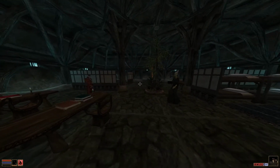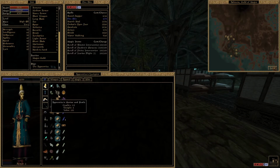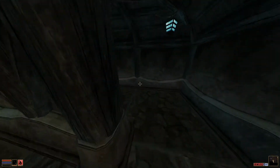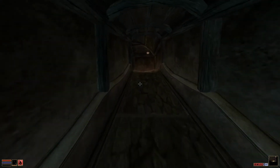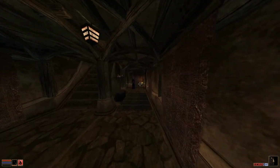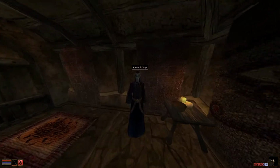Trying to think of where we might be able to find some more of these alchemy tools. Because this Mage's Guild doesn't seem to sell any for some weird reason. I think the Balmora Mage's Guild is kind of going through some budget cuts.